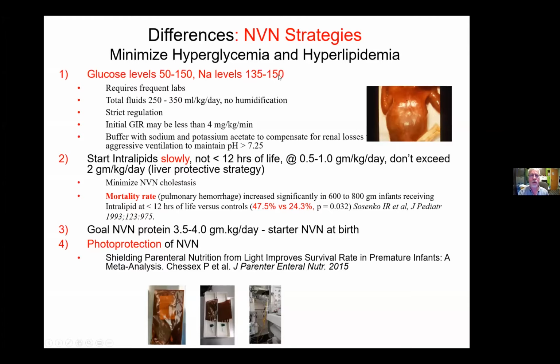So we're trying to keep the sodiums less than 150, but we don't want to overly hydrate them, and keep them above 135. So do this at 22 weeks. We're talking about gelatinous skin here with very high insensible losses. It requires frequent labs. Now, here's the thing that's controversial. We use fluids often up to 350 mLs per kilo per day in the first couple days. The reason is we don't do humidification. We don't do humidification because we're trying to accelerate the keratinization and minimize the risk of fungal sepsis.